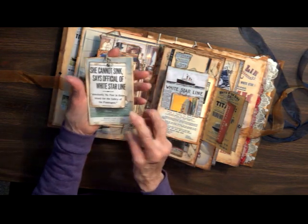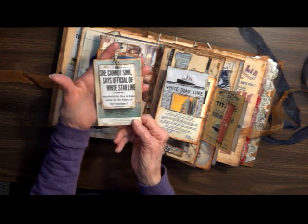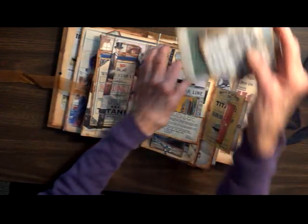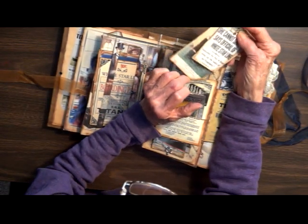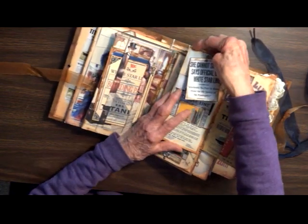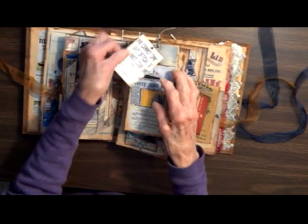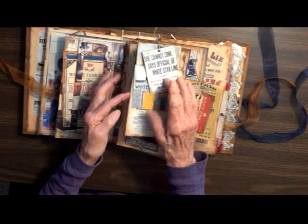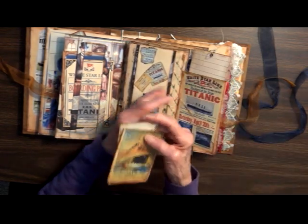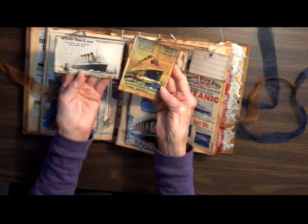It says she cannot sink, says officials of the White Star Line. Absolutely no fear is entertained for the safety of the passengers. Everybody's all excited to be on the maiden voyage. I've just tied this with some little twine. Swings open, angle pocket here. Telling you about her departure.